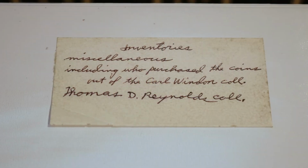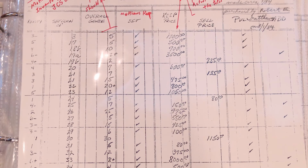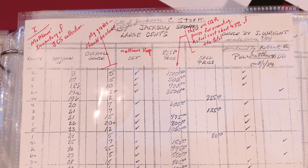Now here we are in Dan Hamelberg's home, and he has a billion different things. And I'm over by the Del Bland archives, the collector's notes that he had kept. Del Bland was known for that. I picked out the miscellaneous binder, and I'm thumbing through, and just by chance, here I have the list of Jackson Storm's large cents, his inventory. Now, it doesn't get any better than that for me. So when we're all ready to say, well, it doesn't exist, it exists here.